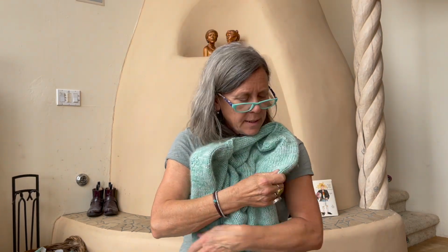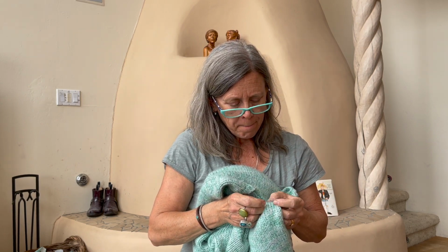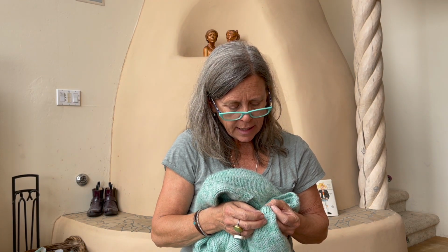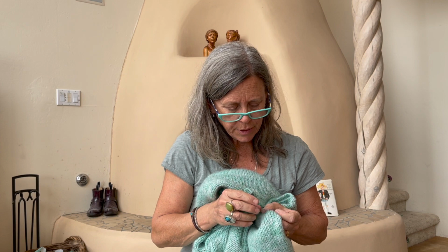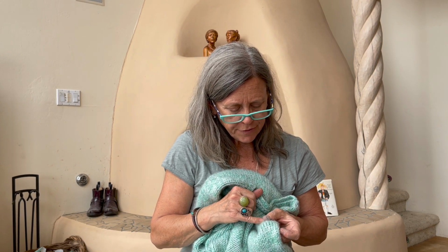And for this I have used, I should have looked this up, I apologize, I think a lace yarn, and the lace is the Suri alpaca, but two other yarns that I held together. One of them a DK and the other one a fingering, I hope I'm not making that up, but whatever.